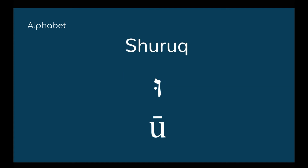This is a vav written with a dot in the middle of it, and it's just pronounced U. For the transliteration, we've written a line above the U to symbolize that this is a long letter, which was probably originally pronounced a little bit longer than the kibbutz.